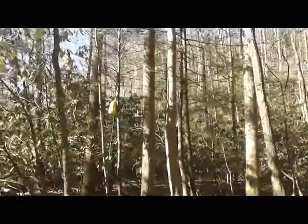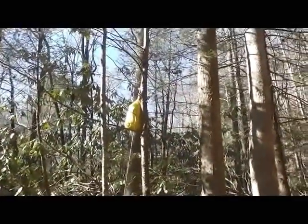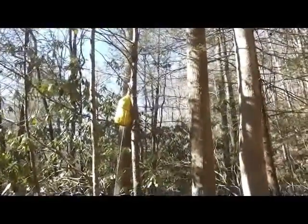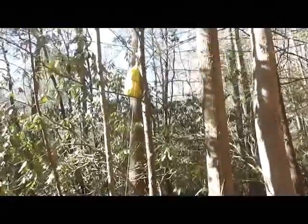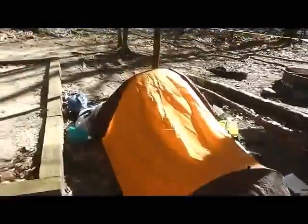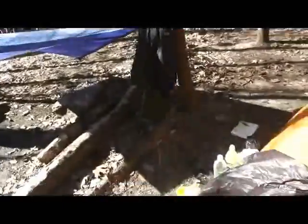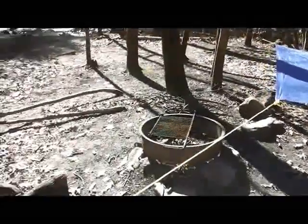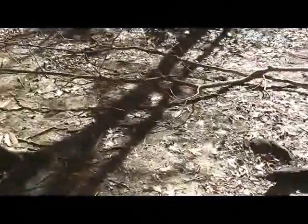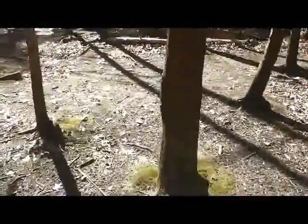If you can see it, I don't know if the camera's jerky or not, but there's my food bag. And I've got it 12 feet off the ground. I think maybe a little higher. I don't know. That's to keep critters and bears or whatever out of my chow. I think I'm going to whip me up something to eat because I haven't eaten yet today and I'm kind of hungry. And I do want to hit the trail by 1 o'clock, which will give me about 4.5 hours on the trail. I don't think I'm going to make as far as I want, but should be a little bit closer than we were last time.